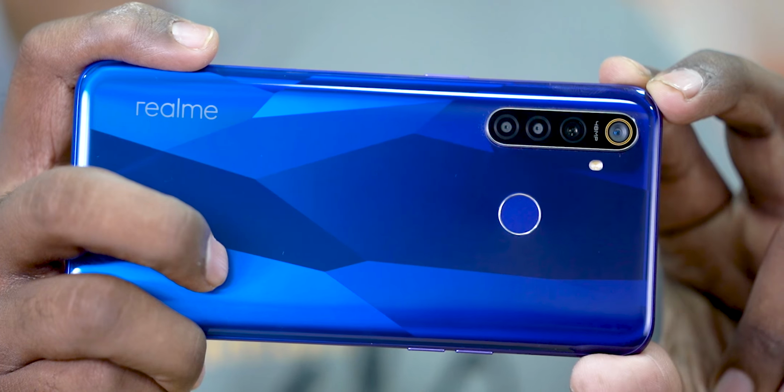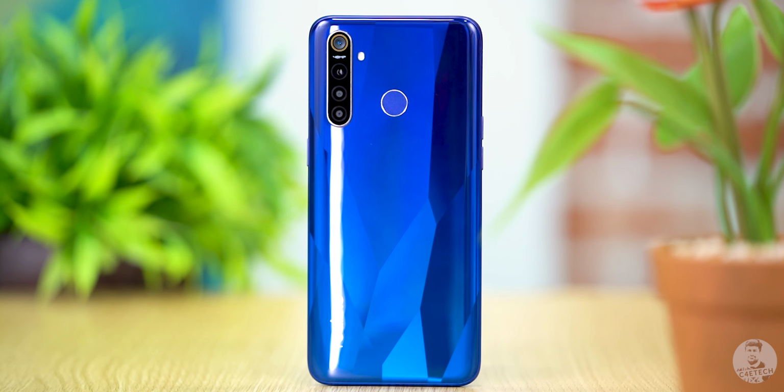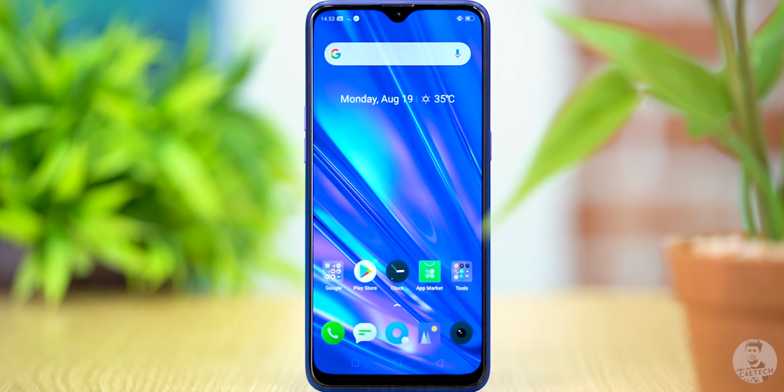4 cameras to the back, the Snapdragon 712 chip, VOOC 3.0, the Realme 5 Pro seems like a well-rounded powerhouse in its segment. Now that we've spent enough time with it, in today's video let's see if these impressive on-paper specs do in fact translate to actual performance. So welcome to my full review of the Realme 5 Pro.